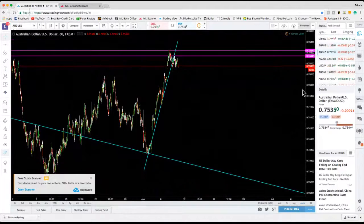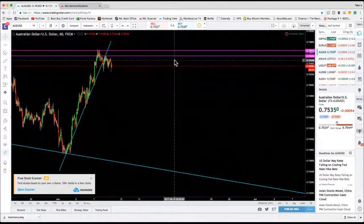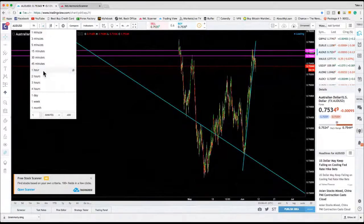I had an entry here, and then here, and then I took profit right here on this final break because I got tired of it. But it's playing with this zone. So let's back it up and see what it's playing with.